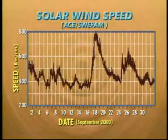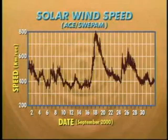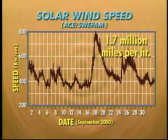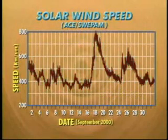Okay, Sten, it looks like the speed of the solar wind ranged from 350 kilometers per second to 800 kilometers per second during the month of September. You're right, Jennifer. On September the 18th, the solar wind reached speeds of 800 kilometers per second, or about 1.7 million miles an hour. But most of the time, the solar wind averaged around 450 kilometers per second. From the analysis of this graph, we can determine how long it took the solar wind to reach the Earth's atmosphere.